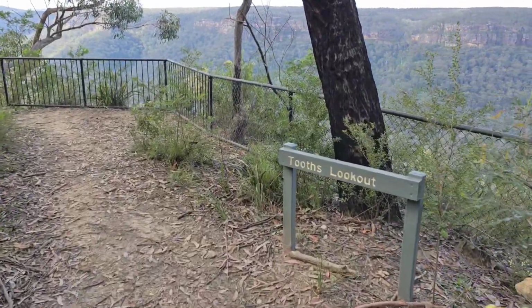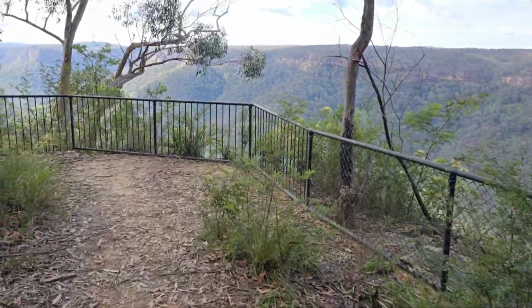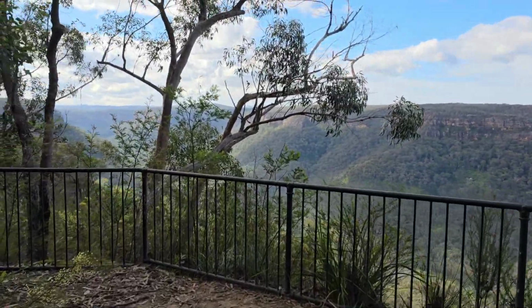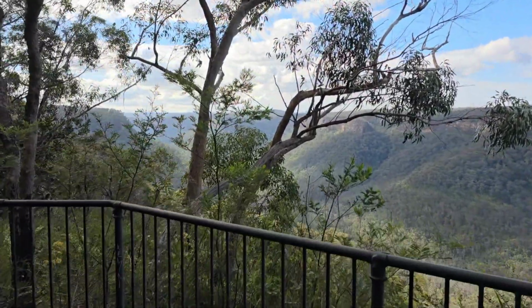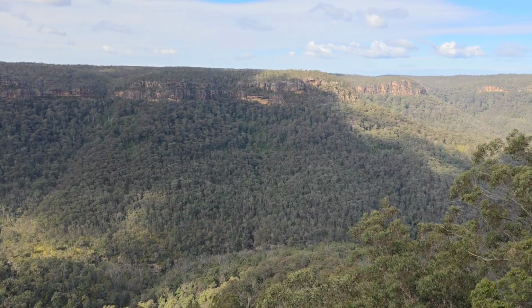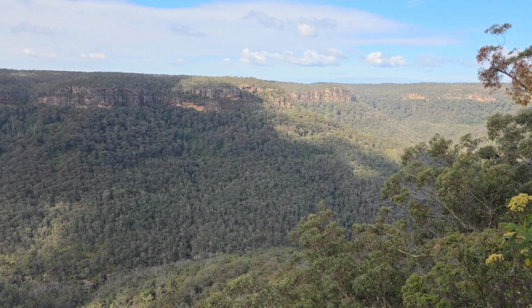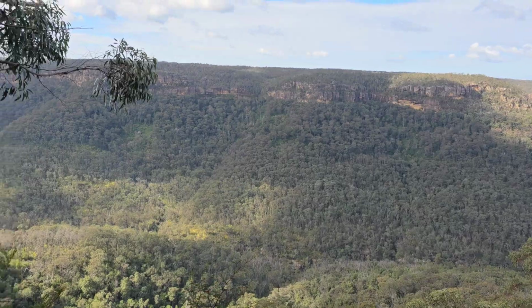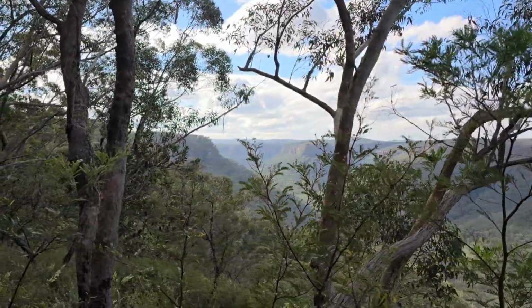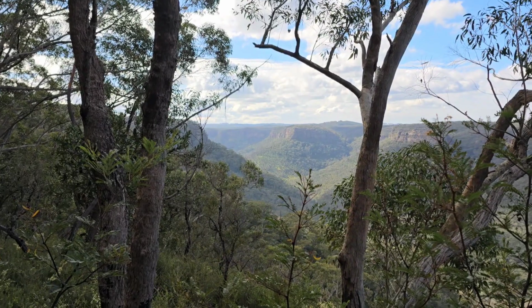Oh, look at this. Toos Lookout. Another lookout here, and it's just amazing. This is the Grand Canyon. Not the one in America. This is Australia's Grand Canyon. And it's magnificent. Absolutely beautiful. Just stretches on and on in the distance.